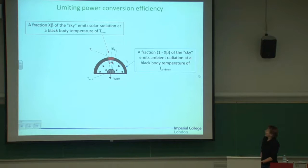And then the solar cell is also receiving radiation from the rest of the sky, which we can consider as being a black body with the temperature of the ambient, so the same temperature that the cell is in. We make in the detailed balance the assumption that the cell is at the temperature of its surroundings.